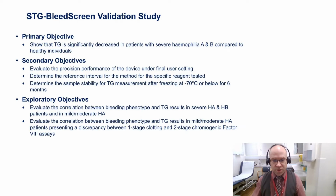And we also wanted to check to see whether there was any correlation with mild and moderate and severe haemophilia A and B with thrombin generation.